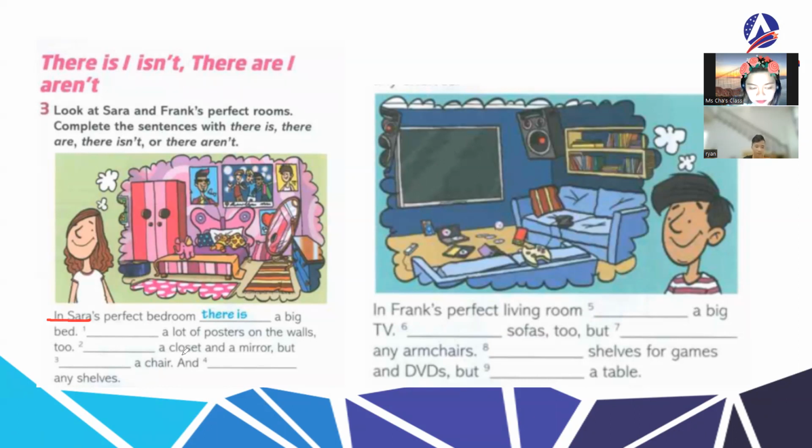In Sarah's perfect bedroom, there is a big bed. There are a lot of posters on the wall, too. There is a closet and a mirror, but there isn't a chair, and there aren't any shelves. Okay, that is aren't. Shelves, that is the plural form of shelf. All right, good. Next photo.